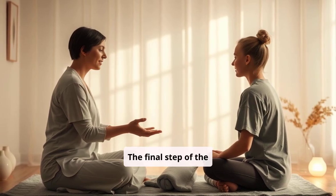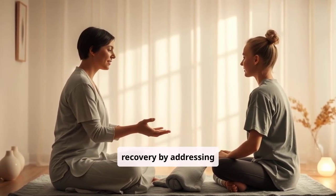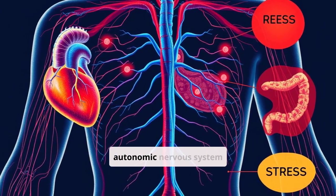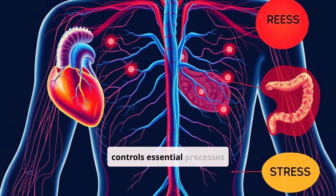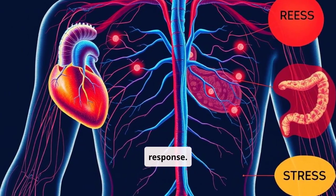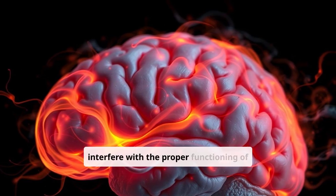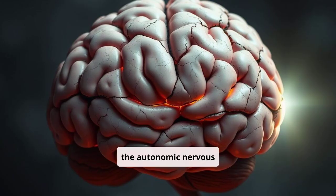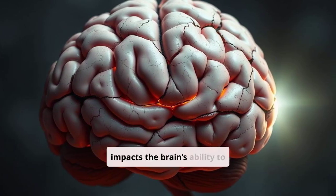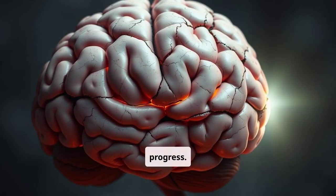The final step of the Nemechek Protocol focuses on promoting brain recovery by addressing dysfunctions in the autonomic nervous system. The autonomic nervous system controls essential processes like heart rate, digestion, and stress response. Factors like inflammation and stress can interfere with the proper functioning of the autonomic nervous system. When this system is dysregulated, it impacts the brain's ability to repair itself, creating barriers to developmental progress.